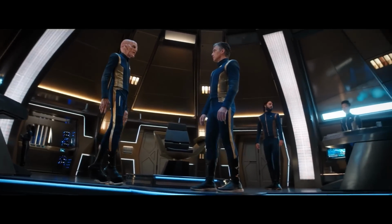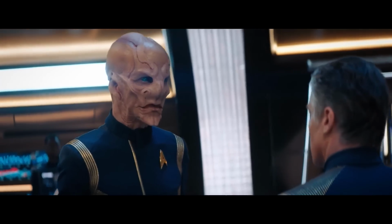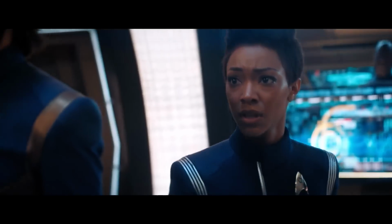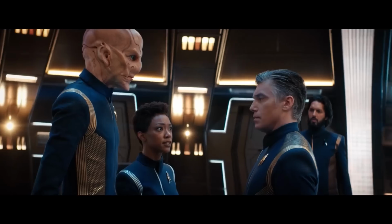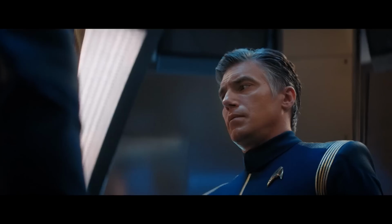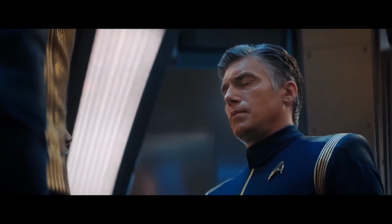The issue is intensity. During this scene, Saru gets emotional and squares up to Captain Pike, something which surprises the rest of the crew, prompting Burnham to talk him down. This is the perfect moment to ratchet up the intensity, but the scene is intense from the start.